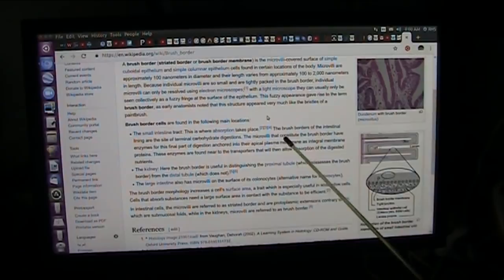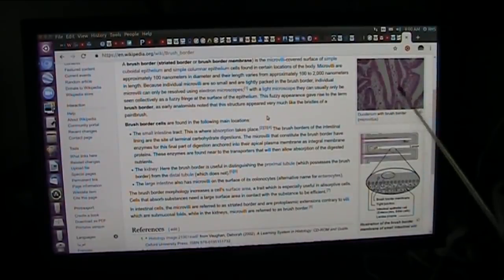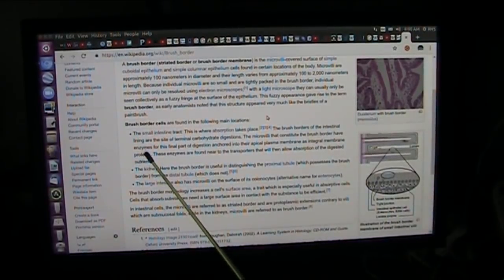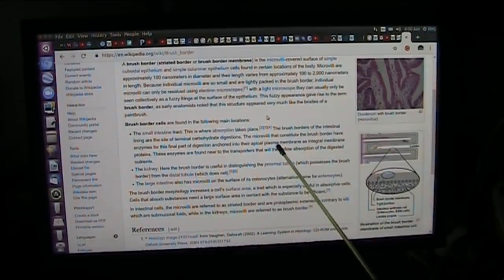The microvilli, tiny little niches that hold all of these little collections of bacteria. The microvilli that constitute the brush border have enzymes. Enzymes are the things that are the chemistry sets that do the job to break these molecules apart so you can digest them. This is so simple when you look at it. For this final part of digestion, they are anchored into this apical plasma membrane.